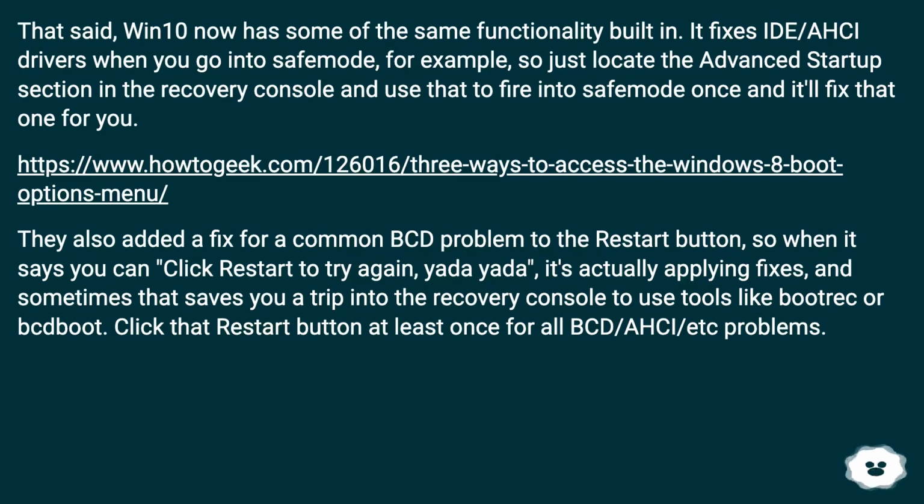They also added a fix for a common BCD problem to the restart button. So when it says you can click restart to try again, and so on, it's actually applying fixes, and sometimes that saves you a trip into the recovery console to use tools like bootrec or bootsect. Click that restart button at least once for all BCD/AHCI/etc.